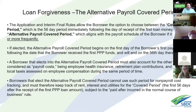There also came out this alternative payroll covered period, which is a good thing because a lot of people's loans started on the day that they received the money. Well, if they didn't run payroll that day, then it gets kind of screwed up what's covered and what's not covered. So you're able to use an alternative payroll covered period, but you have to be on a bi-weekly or more frequent basis. So you either have to be weekly or bi-weekly for it to work. If you're not weekly or bi-weekly, you can't use the alternative. Alternative basically means that I can take a date after my loan's covered period and use that if it's my standard payroll period.